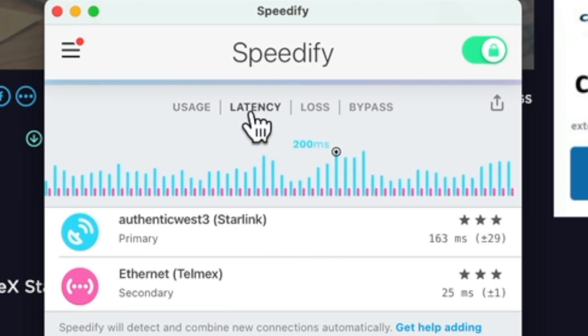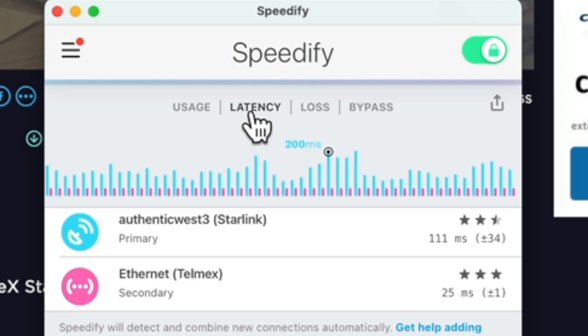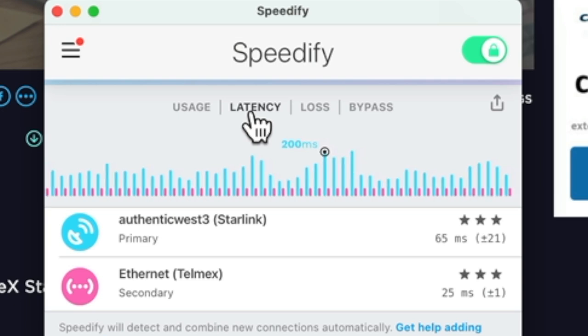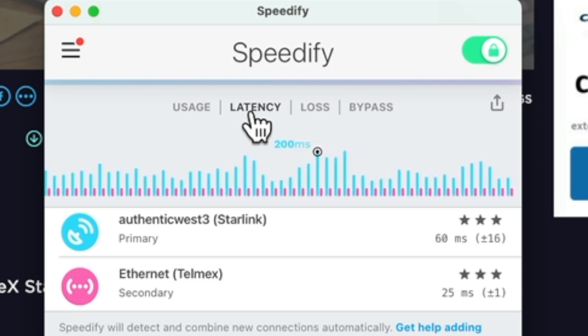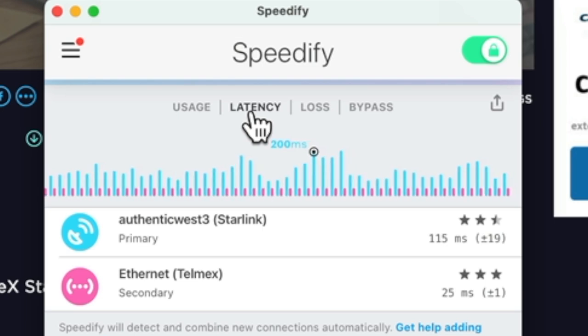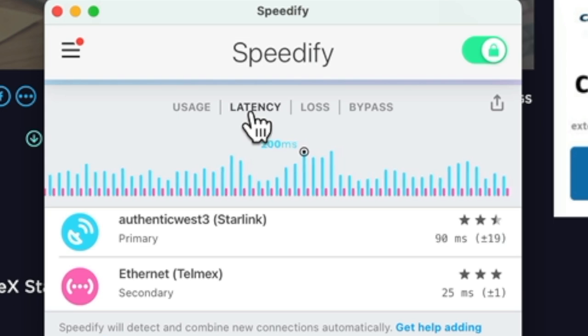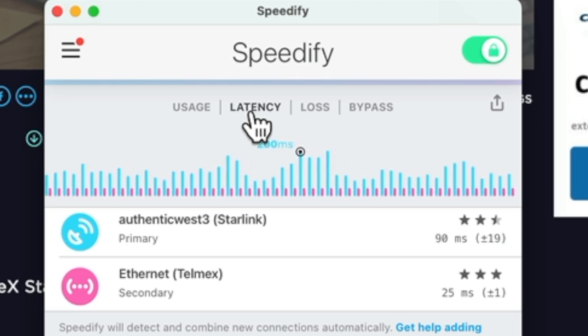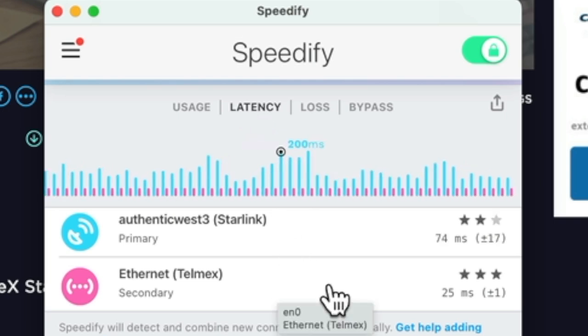Now latency is the difference between, when you send something from your computer over the internet, and how long it takes to respond. And this is where Starlink is not as good as the fiber. So you can see here fiber 25 milliseconds for something to go to the internet and come back. So you can see with these lines here, consistently very good latency.